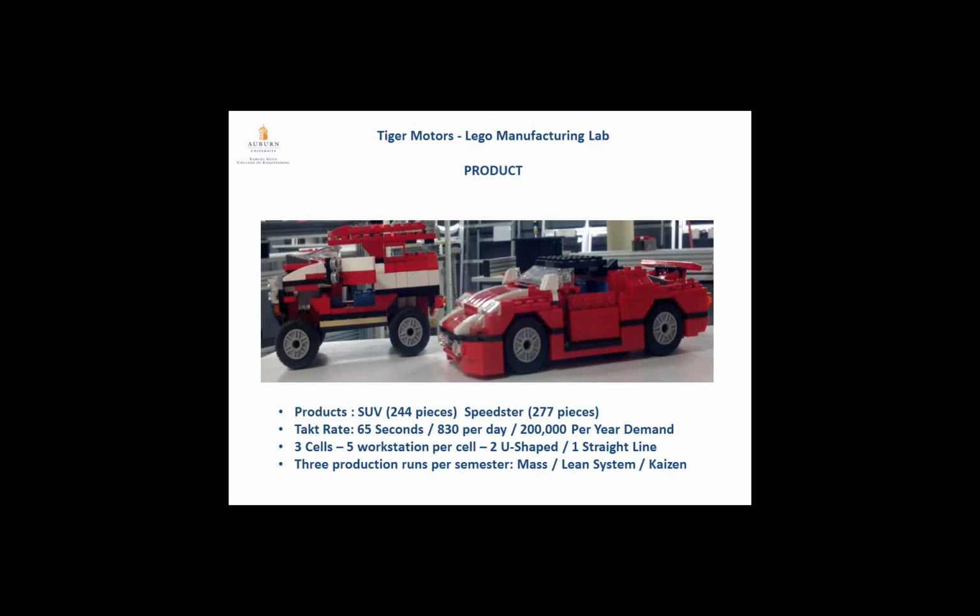The takt rate, or customer demand, for our facility is 65 seconds, 830 a day, or 200,000 per year. Now, we don't run 200,000 per year, but we must run at that rate when we do our simulated production runs, and we've got to meet the throughput and the quality level for that product. Having spent 13 years in an assembly plant, I know it is difficult to do, because Lego, and you'll see this in the video, I've got a brief video, is difficult to build at rate, and I'll explain why.